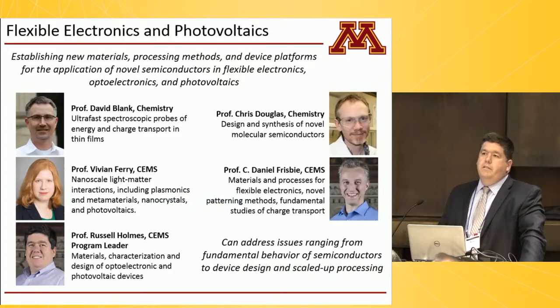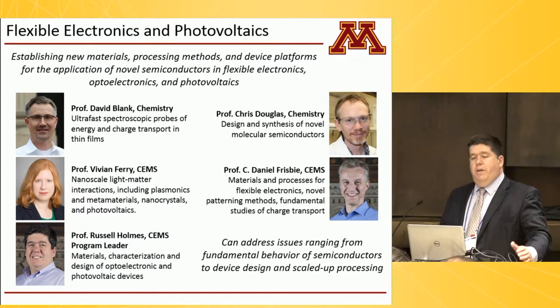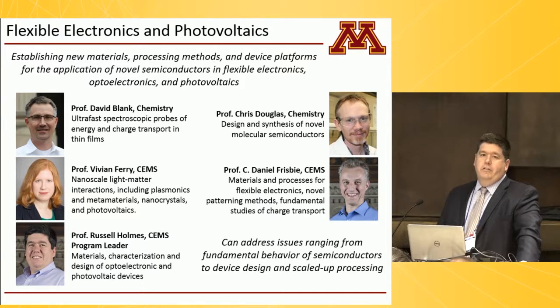So to start, before getting into the discussion of OLEDs, I want to give just a brief background on the flexible electronics and photovoltaics program here in iPrime. We're a group of researchers that's really interested in establishing new materials, processing schemes, and device solutions involving novel semiconductors for electronics, optoelectronics, and photovoltaics. I won't go through all of the different expertise here of our member faculty, but we really cover a lot of area, from fundamental characterization of new materials to the development of new processing schemes to the development of devices. And so we really cover that entire range of expertise in the life cycle of taking an electronic material from initial conception to effectively an interesting application in flexible electronics and photovoltaics.